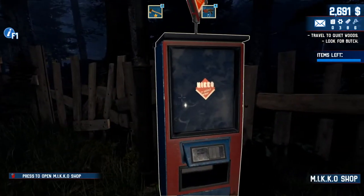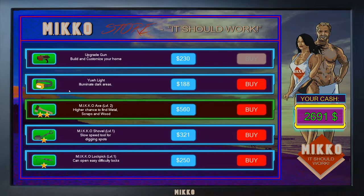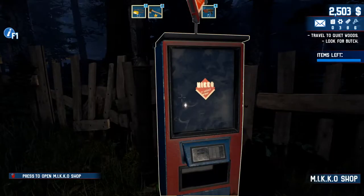Oh, I can actually buy upgrades here. That's cool. I'm kind of feeling like the headlight might be helpful. That's a great axe. Shovel? Slow speed tool for digging spots. I already did buy one of the axes. I don't really care as much about my chances of finding things. I don't want to blow through all my budget right away. Can open easy difficulty locks. I'm going to wait. If I find some locks, maybe I'll do that. And maybe I'll wait and see if I need to dig anything.